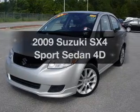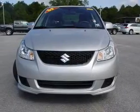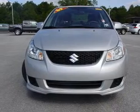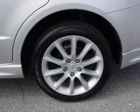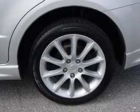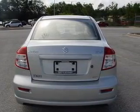Imagine yourself in this 2009 Suzuki SX4. If you're looking for a first-rate auto, this one could be yours today. With a reliable engine connected to a smooth-shifting automatic transmission, premium wheels give a more luxurious look. The anti-lock braking system will help deliver you safely to your destination.